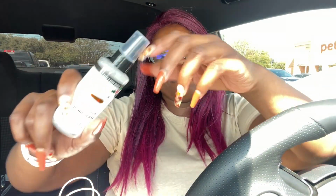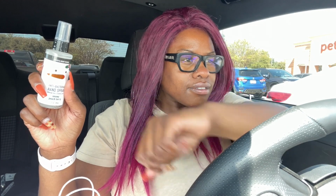I got the Snowy Peach Berry, not one of my most fave scents, but the packaging is super, super cute. So I got it. Let me spray it up here so I can smell it on me. Oh, I actually like it in the sanitizer. Yeah, I like it in the hand sanitizer spray. So happy to get my hands on that one.